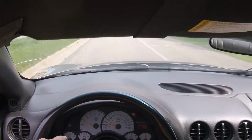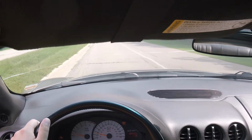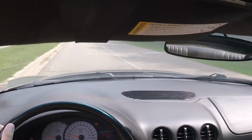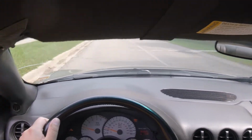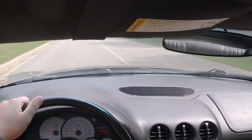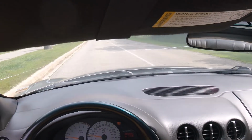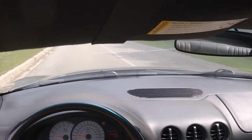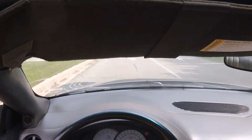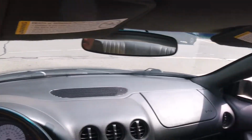We got that oil change light on. That's not accurate though. The oil is actually brand new. I think I just changed it like 200 miles ago. All right, going to the gas station. Today is Sunday. Hopefully it's not too busy. They closed my favorite gas station though, unfortunately. That kind of sucks.